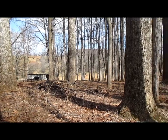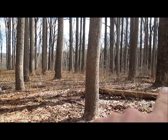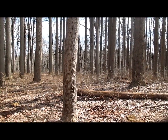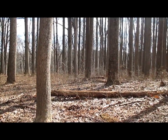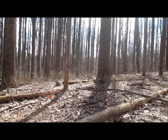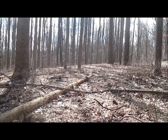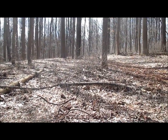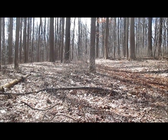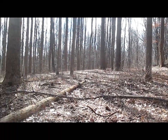I got permission to hunt the woods. The railroad tracks are right in this direction. The railroad tracks go from Gordonsville to Orange Courthouse to Culpeper. So my goal is to try to find a location which overlooks those tracks. And then you see this trail right here, which leads further down into the woods. We'll explore that also. It looks like a pretty good 40 or 50 acres that I can hunt.